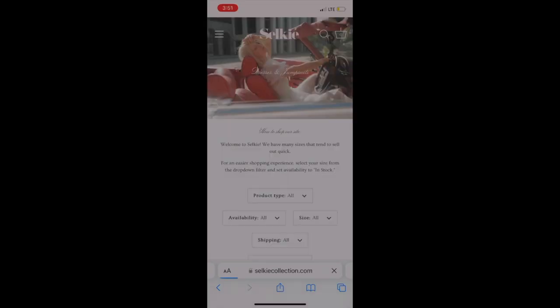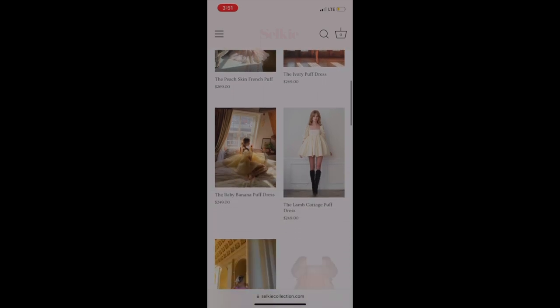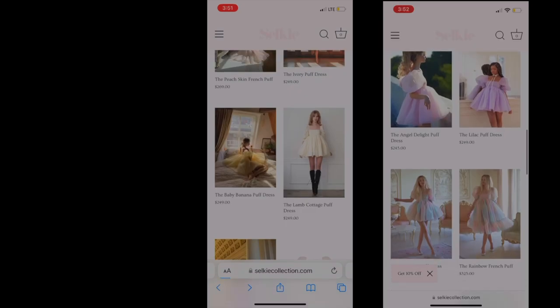As I was dreaming of something pink and puffy, I immediately went to the Selkie website to gain inspiration. I was limited in fabric, so I knew it wouldn't be super puffy, but I thought if I did a baby doll style, I might have just enough fabric.